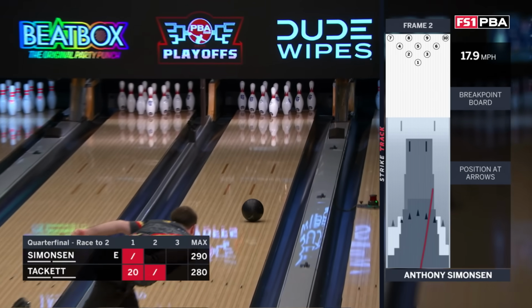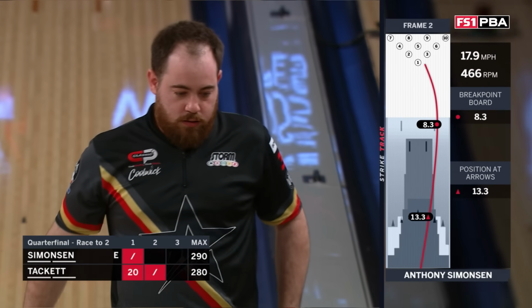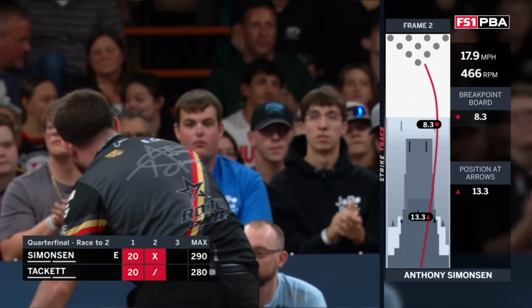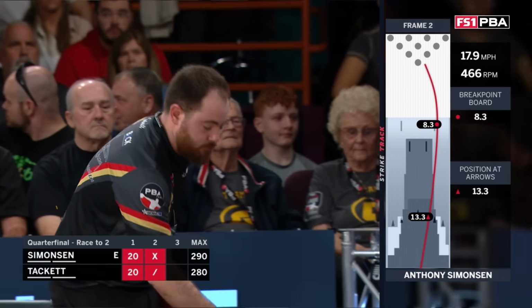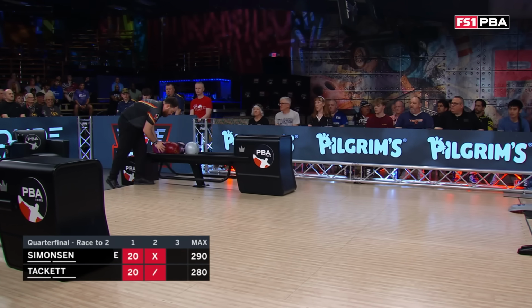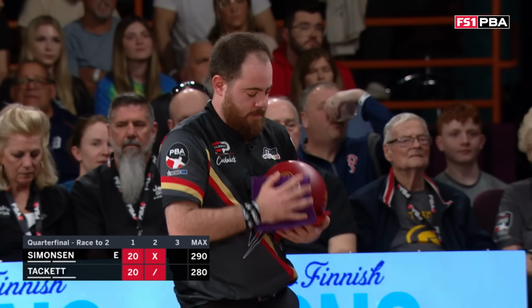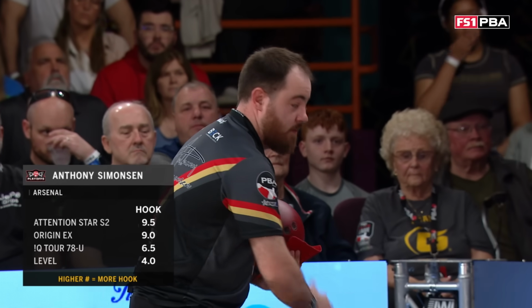Simonsen going with the Level on the right. That Level 10 is a very mild reactive resin ball. This isn't yours, right? It's not mine. And on the left lane, Simonsen is using the IQ Tour 78. U for urethane. There's his arsenal.